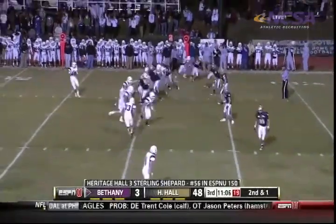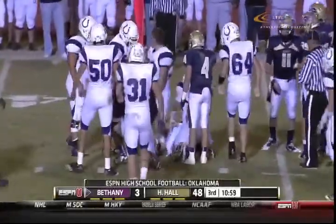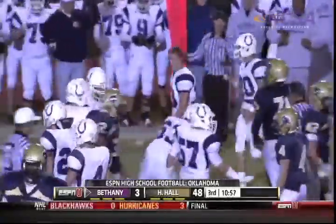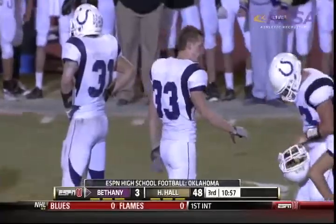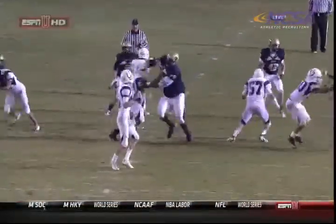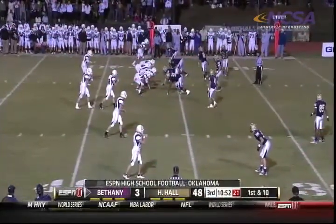Second down and 1. Claiborne setting up the screen pass. Making the catch is Blake Collins, and Collins pinballs forward for the first down. Look at this. Loses his helmet, fires up the crowd. Marcus Wakefield and Drew Dunham laid the wood on him. Big 75, Marcus Wakefield. He comes back and lays the hat on Blake Collins right there. Wow. First and 10.